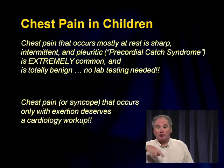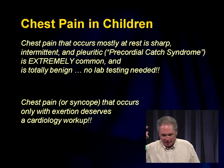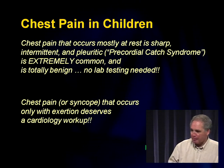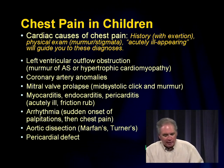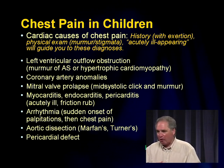As I said earlier in the talk, chest pain that occurs mostly with exertion, we worry a little more about. Okay? It's still usually nothing, but we may do an evaluation of a child with chest pain or syncope that occurs mostly with exertion. Okay? Are there cardiac causes of chest pain? Of course. But really, just by looking at the kid, physical exam, looking for stigmata and murmurs, acutely ill appearing, you'll pick up the cardiac causes.